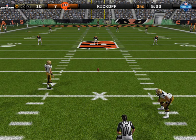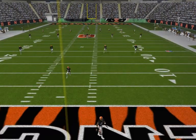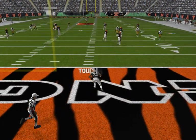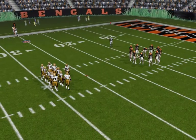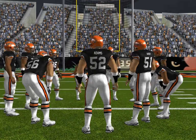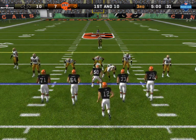New Orleans is about ready to kick this one off. Kicking off to start the second half. Parrish back to return. This one is handled by Parrish. Cincinnati trying to push this one all the way down the field for the lead. Ball on their own 25. Will start the drive at the 25-yard line.